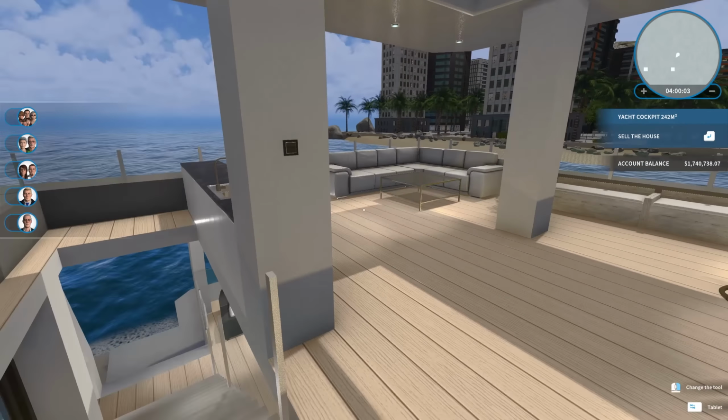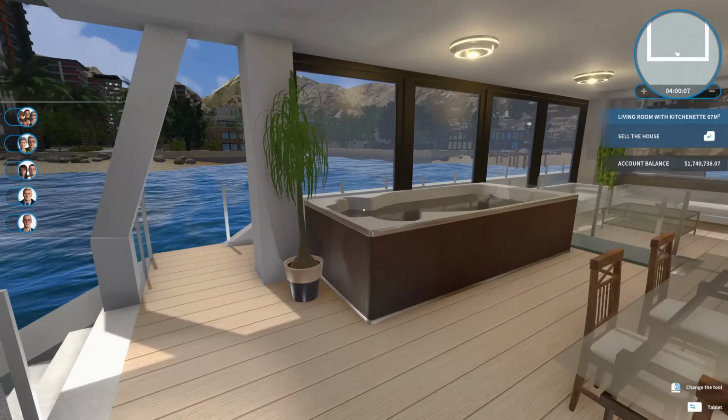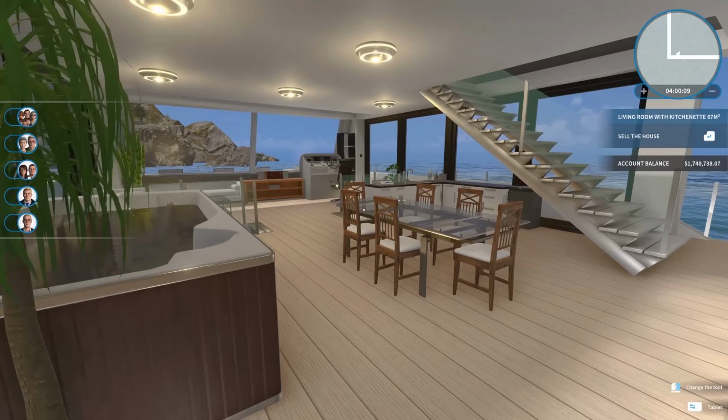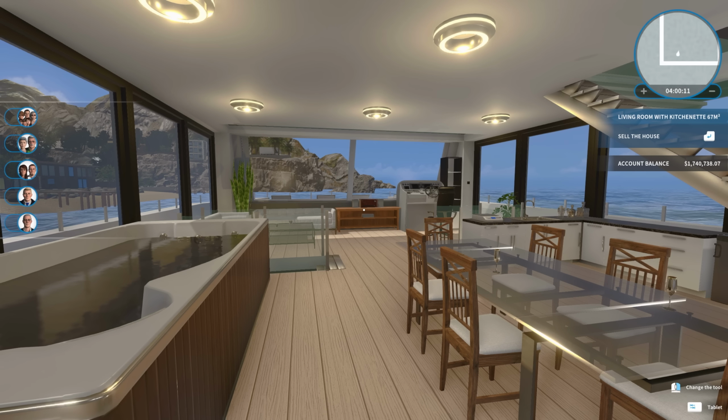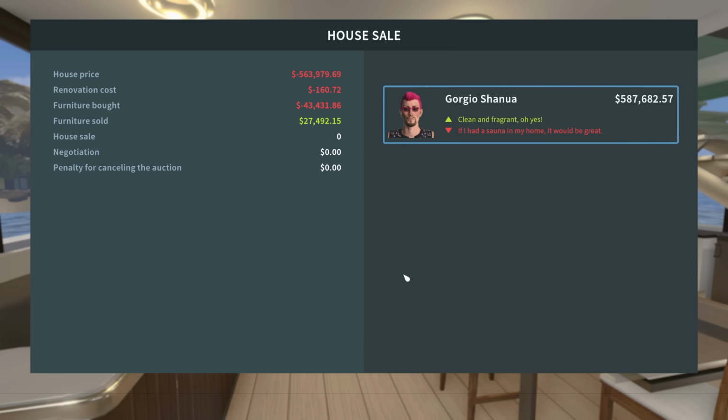We've looked at everything. We've got everything all renovated. There is obviously no yard, so we don't have to do any garden stuff. So I think we're ready to just go ahead and try to sell this puppy. So let's put it on the auction.